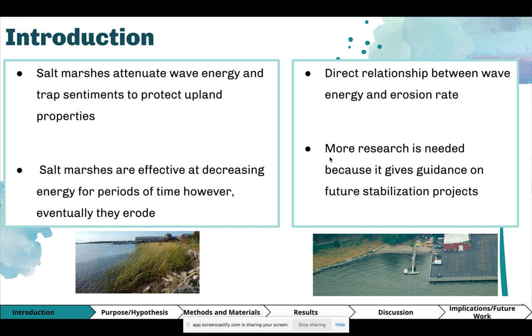There's a direct relationship between wave energy and erosion rate, and factors that contribute to wave energy include current speeds, wave height, and current direction. When there's a higher wave energy, there's a faster erosion rate.